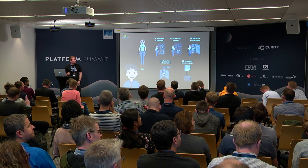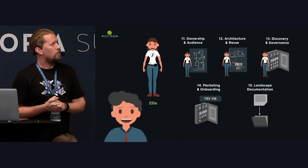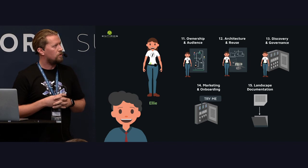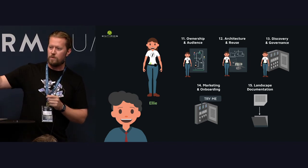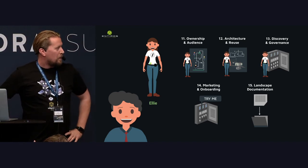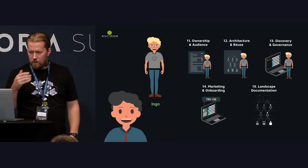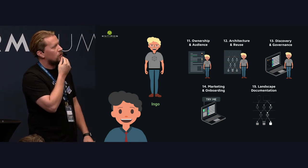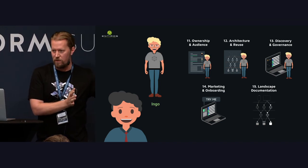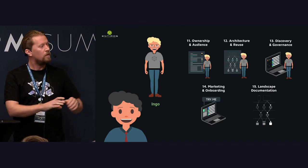Not going deep into this, but it's the same principles for sound electricity. You need to find your ownership and audience. You need to apply your architecture. You need to have good documentation when you open that box. It's usually a piece of paper in a good house where you can understand what's there. And landscape documentation that you can find. So same thing here. Most API portals cover this really well for REST APIs, but most companies have at least 75%, maybe up to 90%, that is not REST APIs, that is not governed in that way.